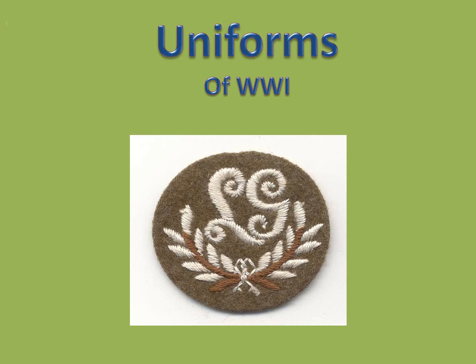It is worn low on the left sleeve. Under this is the good conduct stripe and two wound stripes called battle badges. There are many more badges that go on the British uniform as well.